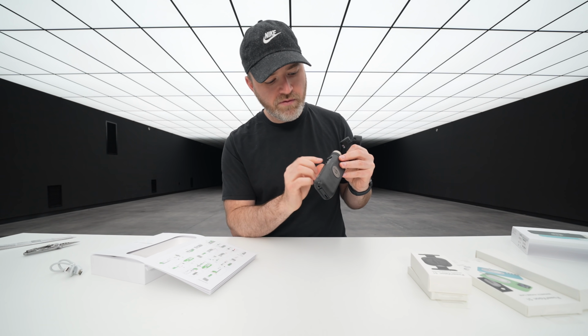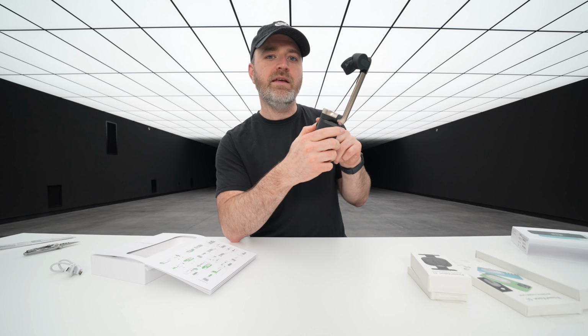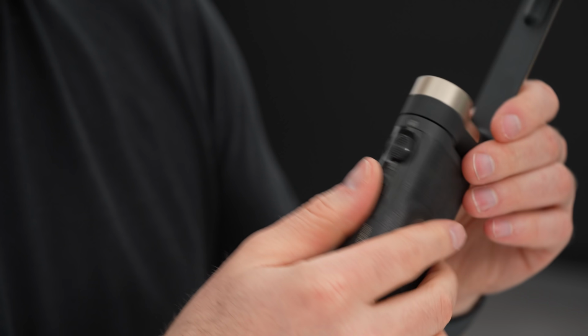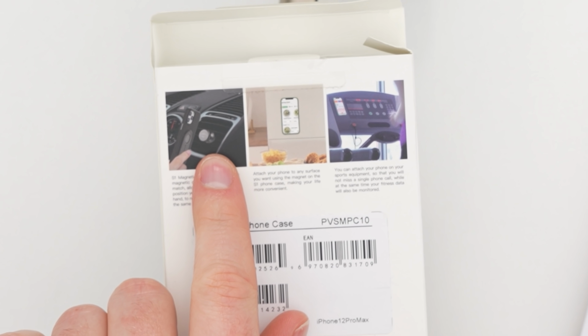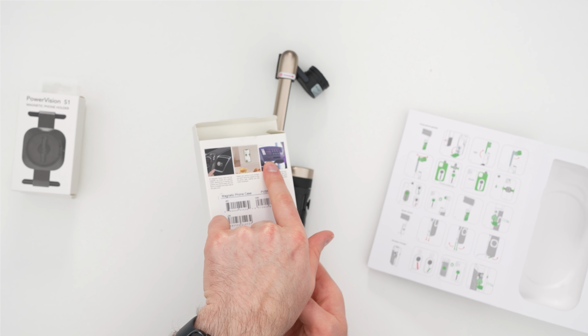You also have a joystick over here, so you can control manually the pan and tilt. There's a zoom control, power switch. Here on the back of this box, you can see the mounting point in the car up against a wall, like in a high traffic location. Or look at this, even on a piece of exercise equipment.